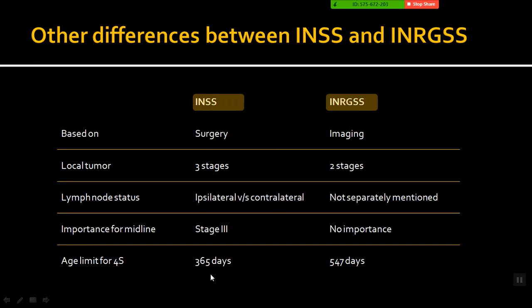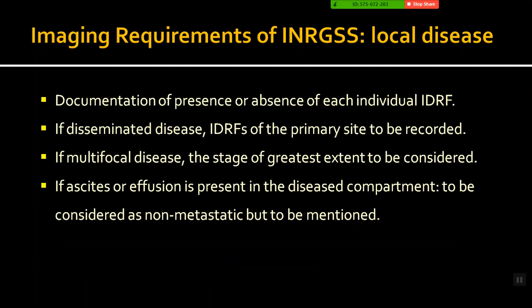And the age limit for 4S was earlier exactly 1 year. Now it has become 18 months. Because what is believed is that this neuroblastoma has actually been there for a long time before the child actually presents with it. So outcome is very good even up to 18 months of age.